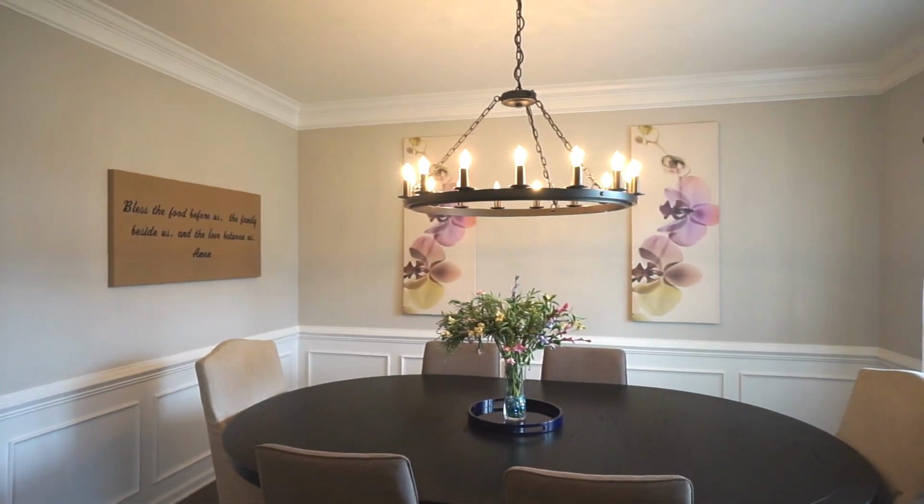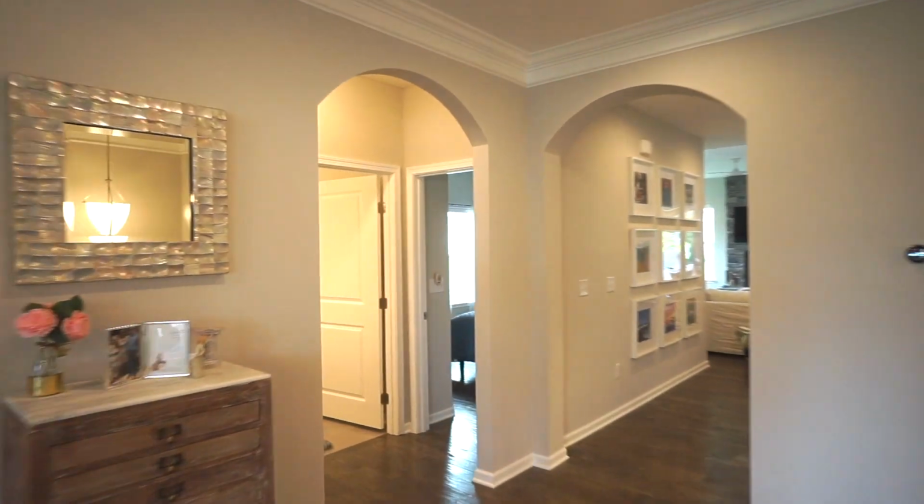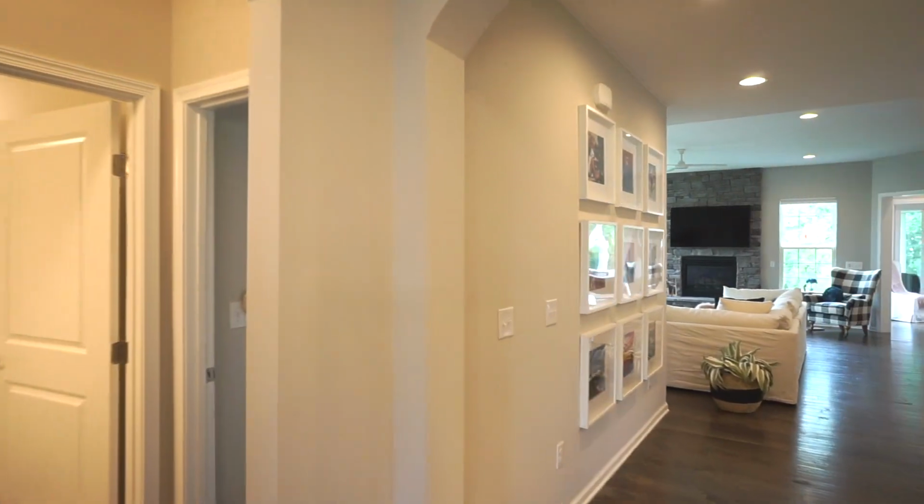Furnishings are negotiable. So look how beautiful. It's hard to not want everything that's in the house with the house. I just want to move in. I know, just leave it as is, we'll take it.